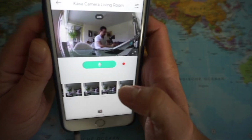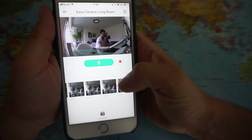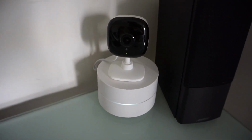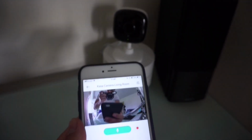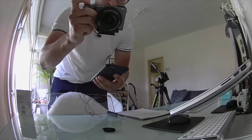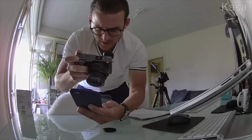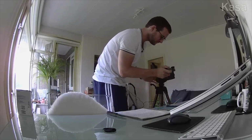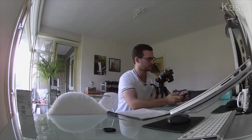Okay, so yeah, I think this is the live video. As you can see, I think it works quite nicely. So here we have the Google Wi-Fi point, my Bose speakers, and we have the Kasa Spot. And as you can see, this video is high quality. Really think this is very cool. You must see, this is really high quality. That's just super cool. We put back the video camera. So this is the live view.